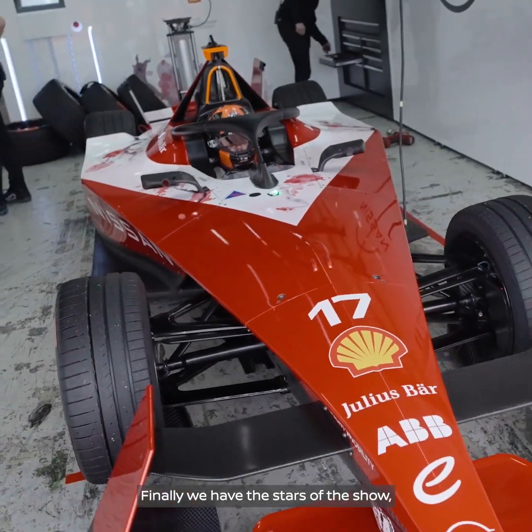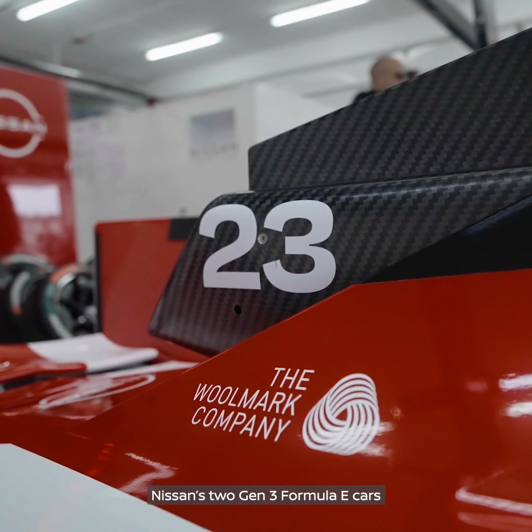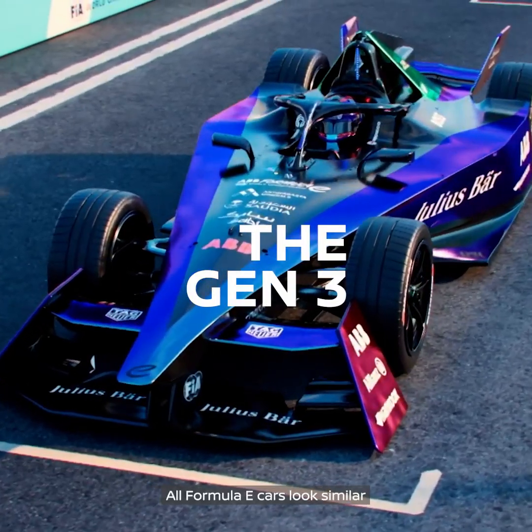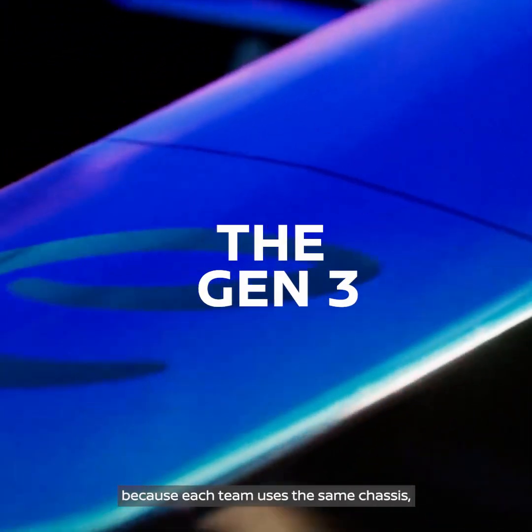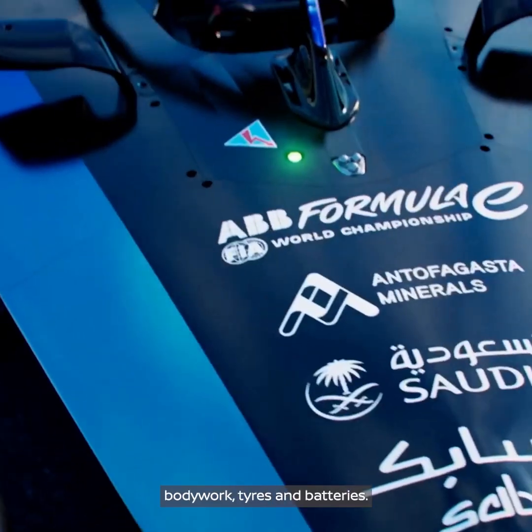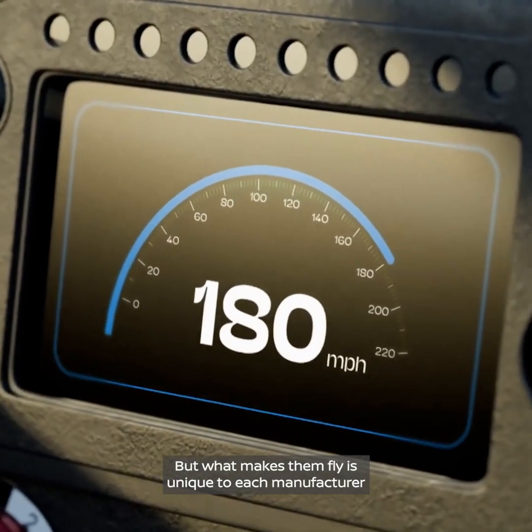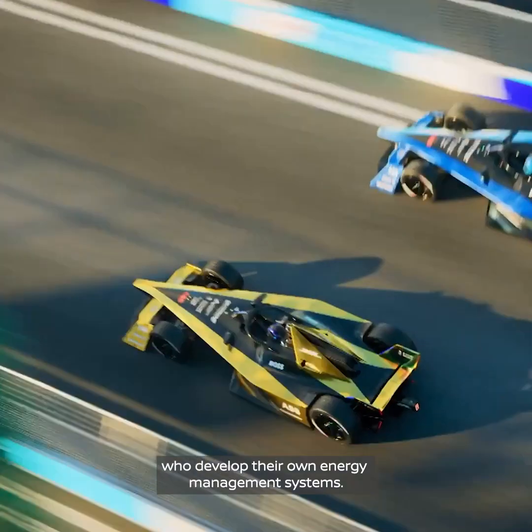Finally, we have the stars of the show, apart from the drivers, Nissan's 2 Gen 3 Formula E cars. All Formula E cars look similar because each team uses the same chassis, bodywork, tyres and batteries, but what makes them fly is unique to each manufacturer, who develop their own energy management systems.